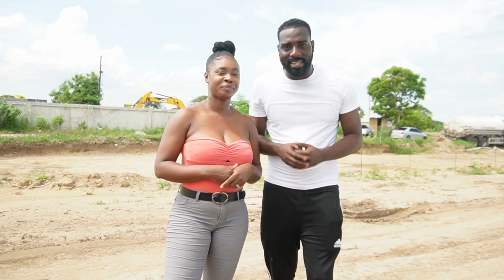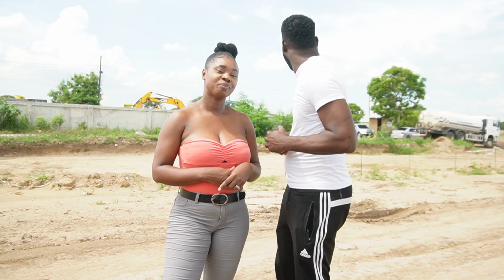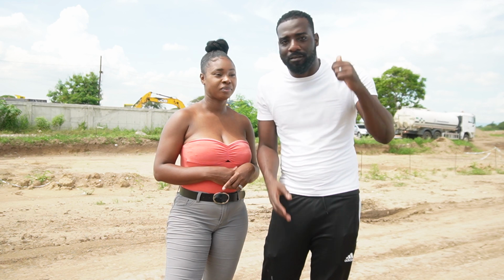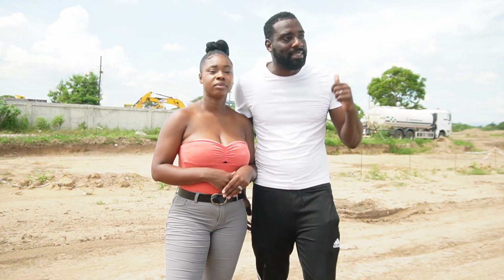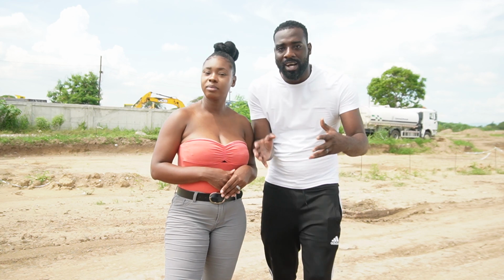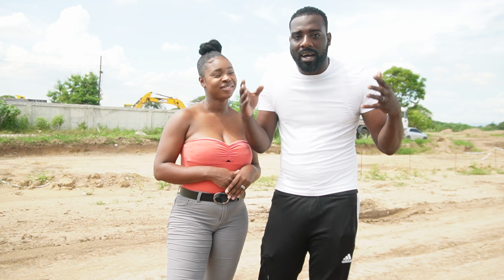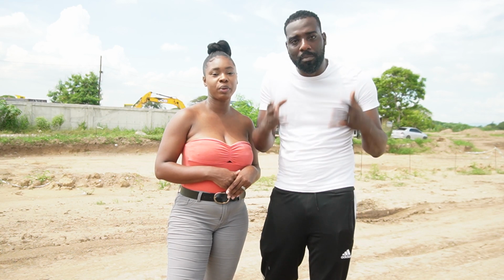We're so excited. They'll be having 5 phases, around 2,500 houses, as you can see behind me. They are getting themselves ready, getting prepared. That truck right there, I don't know what kind of material they're transporting, but we're up on the construction site, and in a few weeks to a couple of months, expect the model units to be ready.